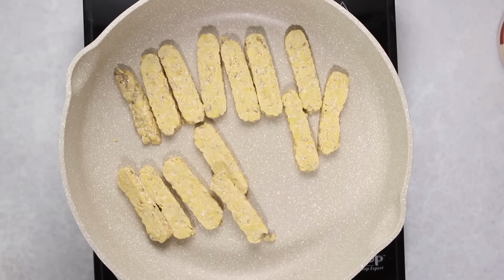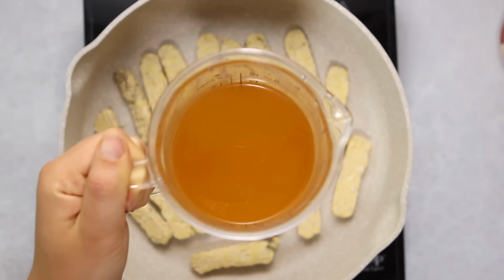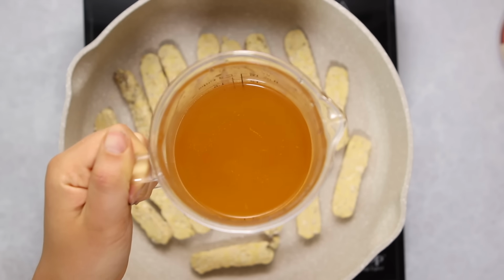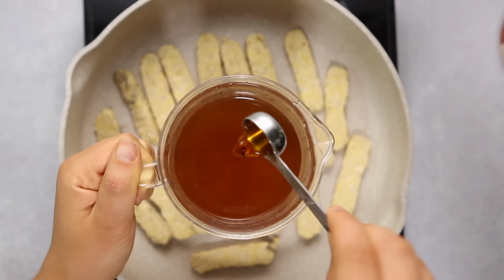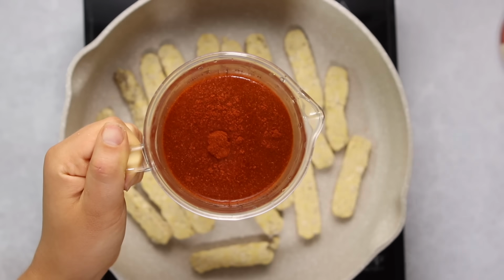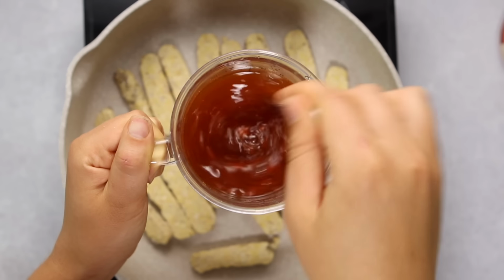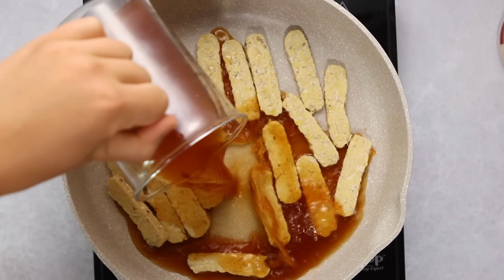So to make our smoky tempeh, we're going to line it on the bottom of a nonstick pan, and then we're going to pour our marinade over it, which is a base of a cup of vegetable broth along with some maple syrup and tamari. Then we're also going to add some liquid smoke, some smoked paprika, and last but not least, some black pepper. I added that later, but I forgot to add it in this clip. But you're just going to whisk all of that together and then pour it over your tempeh.